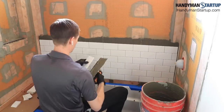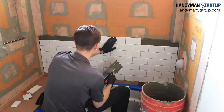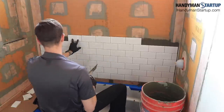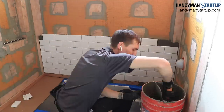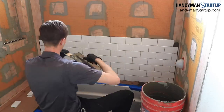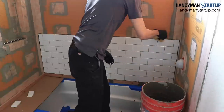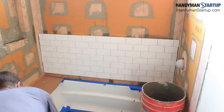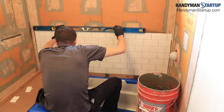And here I'll be back buttering the top edge of this last row, since I didn't put the thin set beyond where that's going to sit. So I'm just adding a little bit of thin set to the top of each piece of tile before I push it on the wall. Because you want to make sure you have very consistent contact between the thin set, the tile, and the wall. The last thing you want is to do this whole thing and then have tiles falling off while you're taking a shower.